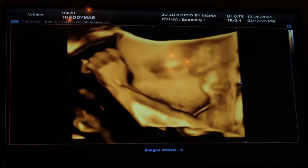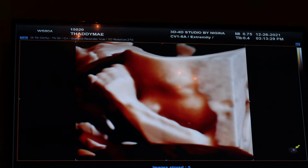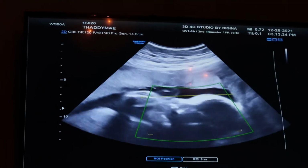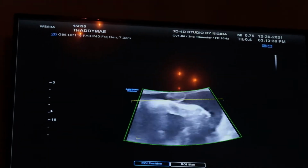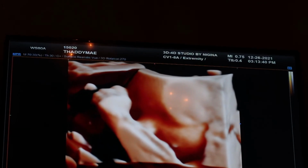Oh, that's so cute! The hand! This is HD, the new machine. Oh my gosh! He's perfect! Look at the nose! He's got cheeks! Why are you hiding your face? A lot of babies love their hands, don't worry, we're going to move your hand! He's just punching mommy!